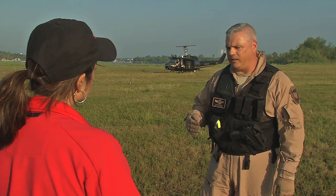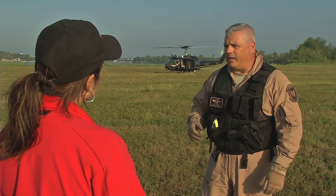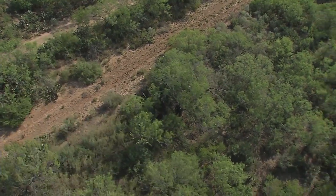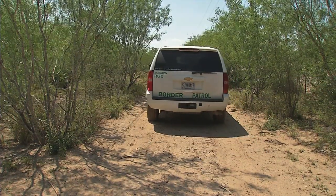I think the upstep in these folks knowing that they're not going to be allowed to stay, it takes a lot of money to cross that river and get to where they need to go. And I believe that if they know that if they're apprehended, they will have to go back. They don't want to waste their money. There are 3,000 agents in this sector. Is that enough? When it comes to the number of personnel, it's hard for me to say is it enough or is it not enough? Because more manpower, the better.